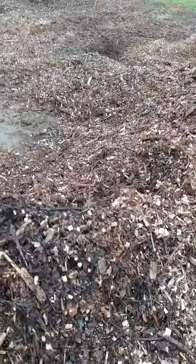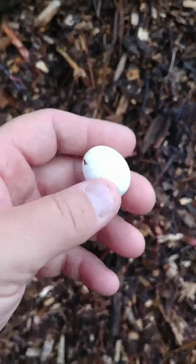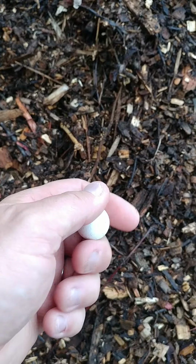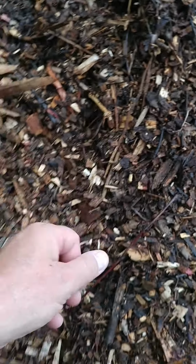So I kept seeing these, and I wasn't sure what I was seeing. But this is a snake egg, maybe lizard. It's very, very coarse compared to most of them. Maybe box turtle, I'm not sure. But where there's one, there's a bunch more. But this is the one I've seen.